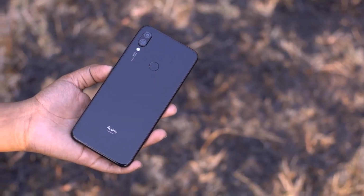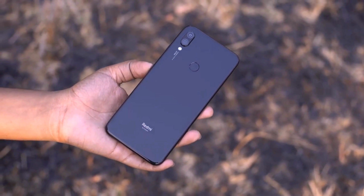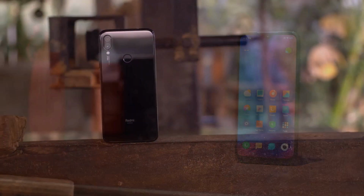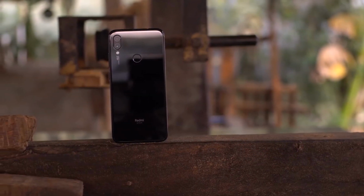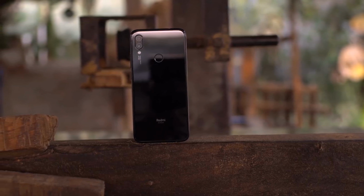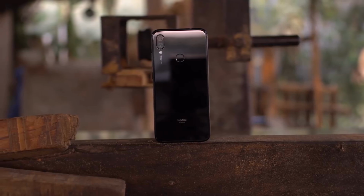On the rear, there's a fingerprint sensor conventionally placed, with Redmi retaining this older style rather than the fancier in-display scanner, presumably to keep the price down. There's little to complain about from a design point of view. There are plenty of devices more costly than this that don't look any better, so from that perspective, buying this cheaper phone doesn't get you a cheaper finish.